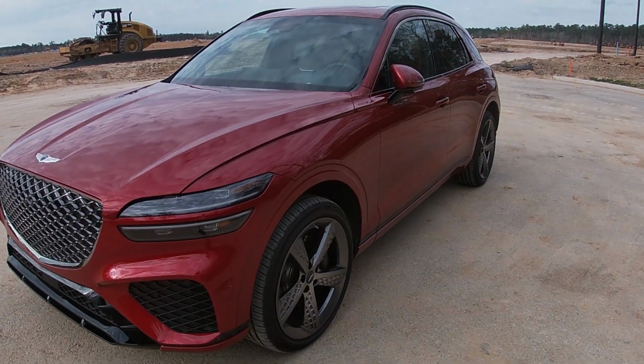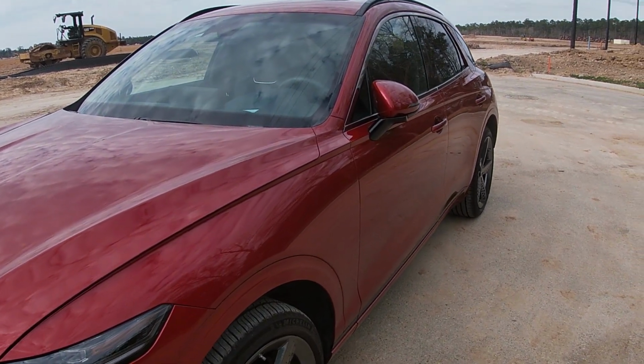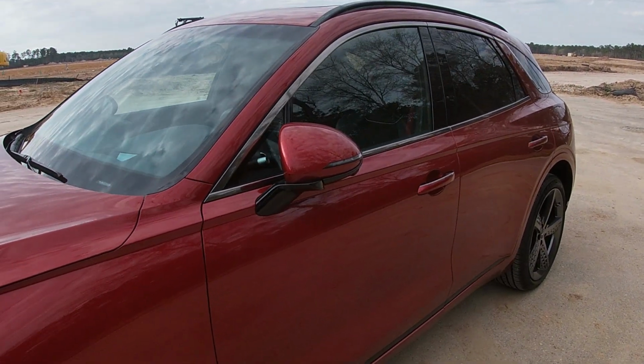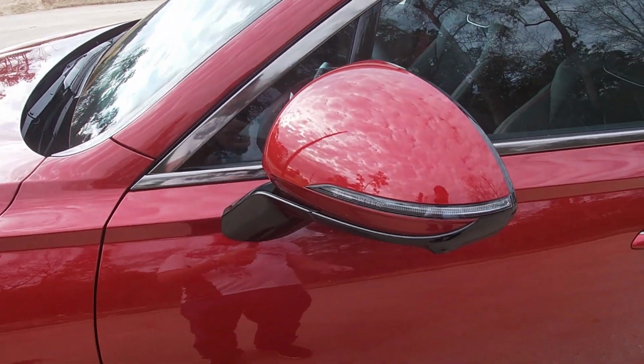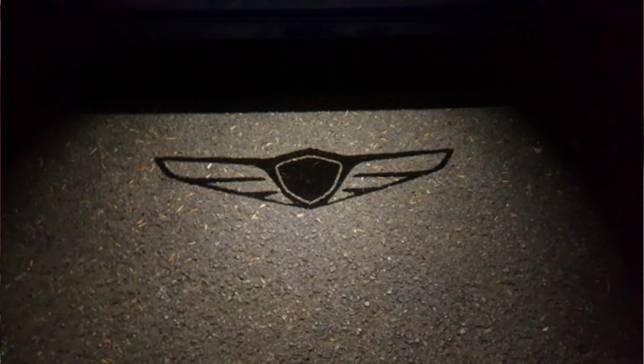Now, of course, with any high-end car like this, it's not just the styling that impresses, but the technology that goes with it. For example, on this car, it's the little things that also count. Like when I walk up to it with the key in my hand, you notice the mirrors automatically come out to greet me. Not only do the mirrors fold out, but they also have little puddle lamps underneath that project the Genesis logo right here in front of the front doors.